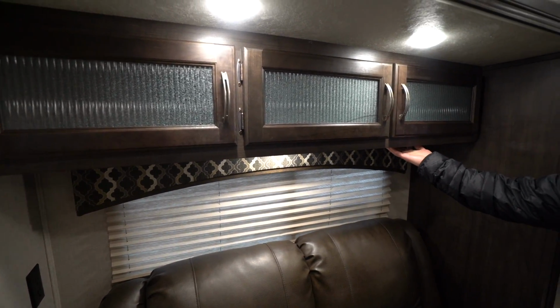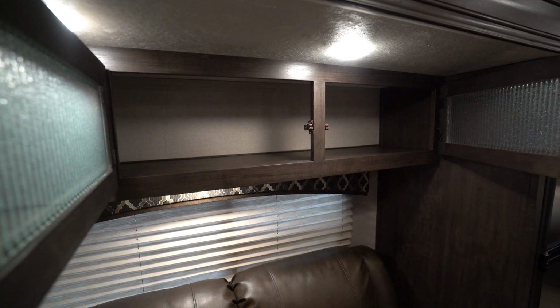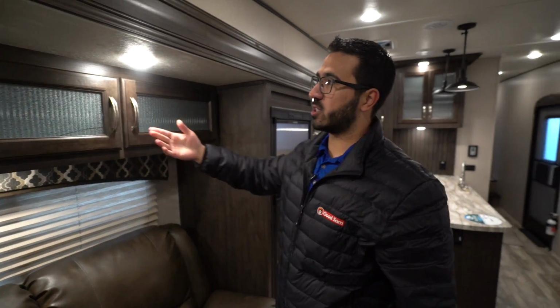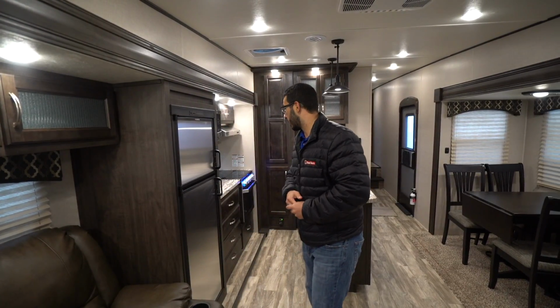And then on this one, they did put some storage here up top. You can take a look up there, and you do have some decent storage. LED lights not only on the top of the slide box, they also put an LED light underneath the cabinet, so it is quite bright over there.